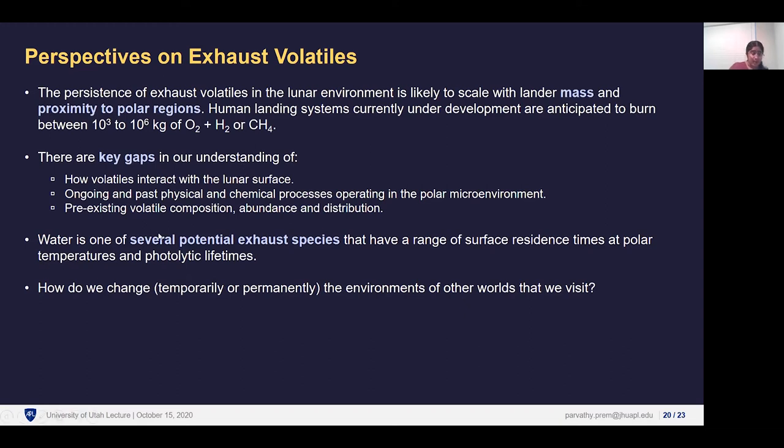And then, of course, this talk focused largely on water, but water is only one of several exospecies. It's also only one of several lunar volatiles, all of which have their own interesting stories to tell. So I'm not going to launch into a talk on lunar argon, but argon, for instance, has its own stories to tell about outgassing and many other interesting things. Each volatile is special in its own way.